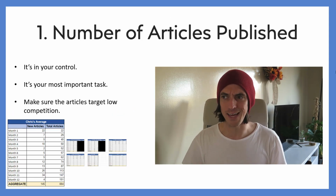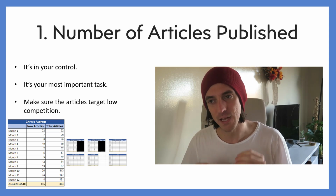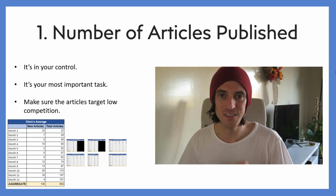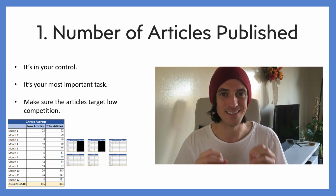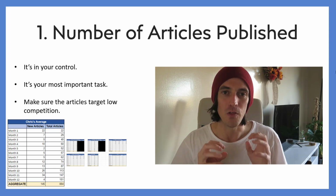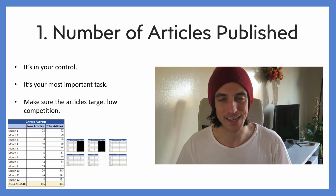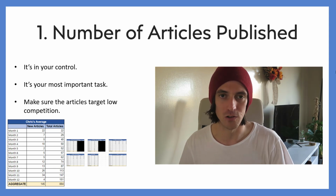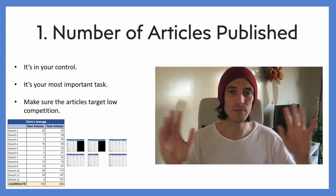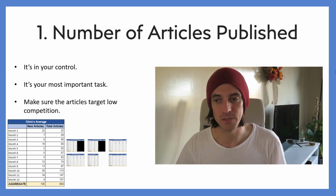So what should you be looking at? The first metric, the most important metric, is number of articles published. This is the thing that's in your control, and it's the most important task for you at the moment. The only caveat I would add is you can't just write about anything. It needs to be long tail keywords, so things that are low competition. And I've talked about that elsewhere on this YouTube channel several times.